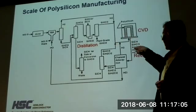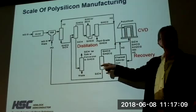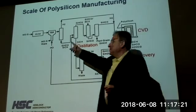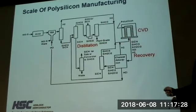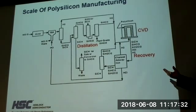So the molecules that come out here, we bring them right back into our chemical plant, the refinery, and we try to capture every one of them. And today at Hemlock, we literally run at over 99.99% recovery rates of silicon. So almost every molecule, every atom of silicon that comes in with the chlorosilane gas ends up in a polysilicon rod. Now, this is a sort of baseline model for the plant.